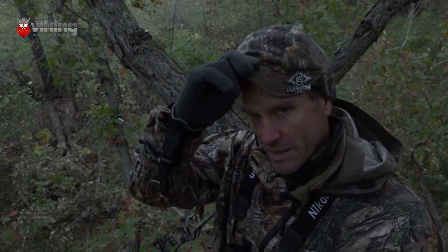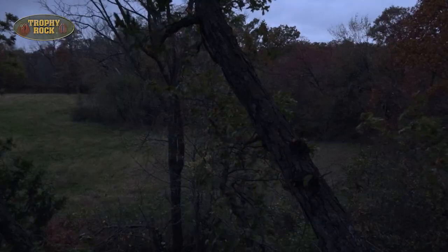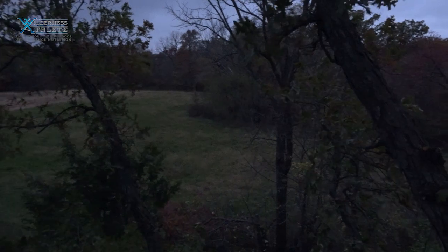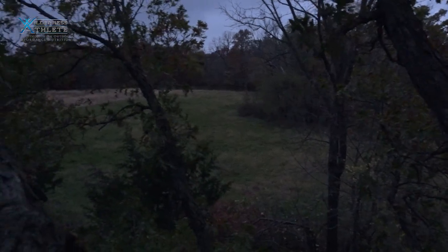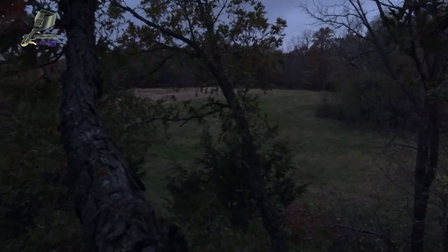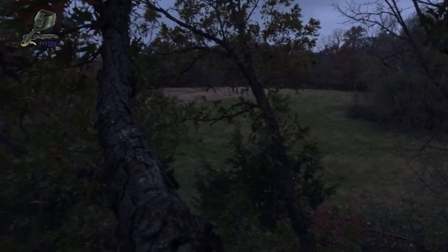Haven't seen anything here for about 20 minutes. Got about maybe an hour left until the end of legal shooting time. Kind of strange that the action was really good early, right as soon as we got in the tree. It's kind of slacked off a little bit. Hopefully it picks back up again here.